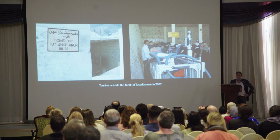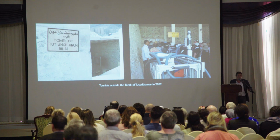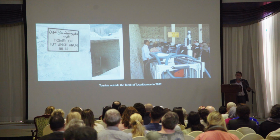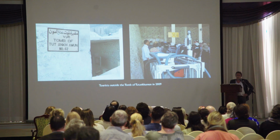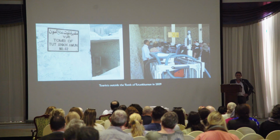When I started working in Tutankhamun's tomb in 2009, as you've just seen, the photographs were quite extreme. The queues outside and the number of people inside over long days were certainly at the maximum of what I think could be sustained.